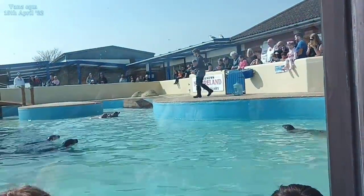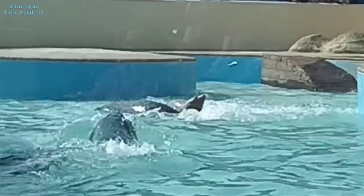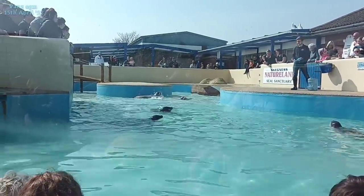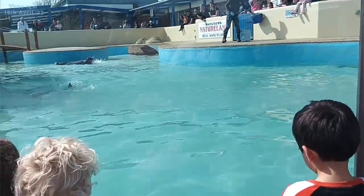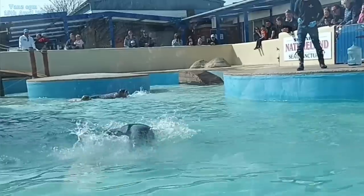Scarlet in the pool here, she's 2 years old. There you go. She doesn't like to fight with the others, so let's push her around a little bit. And then our two oldest seals in the pool. We have Fergie, messing around today, guys, and Victoria, who are 17-year-old seals. There you go, Vicky.